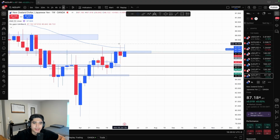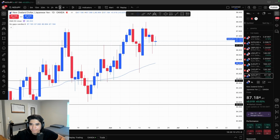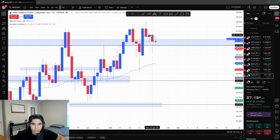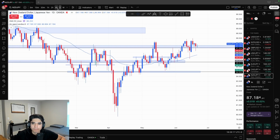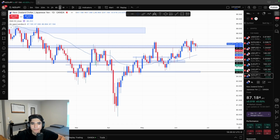NZD JPY, as you can see, it bothers me again as the other JPYs that we haven't been able to break through this EMA. Now we are bullish, daily bullish, 4-hour bullish as well. I love the idea of this price action just going bullish, having a rejection of this area, psychological number, and area.